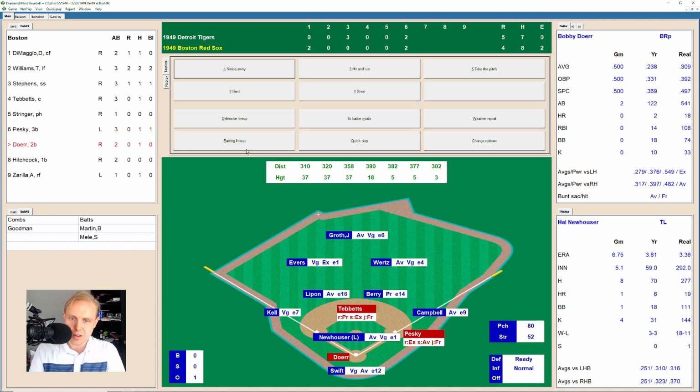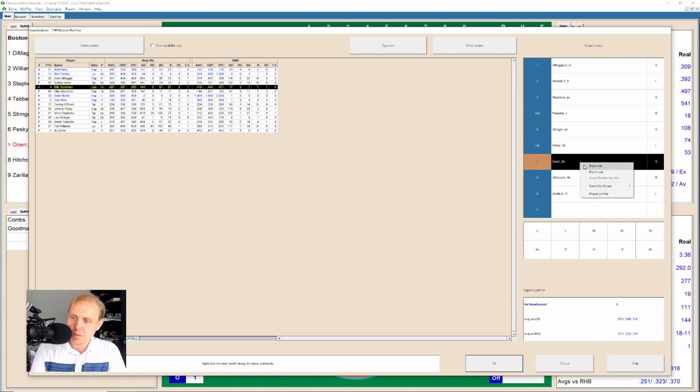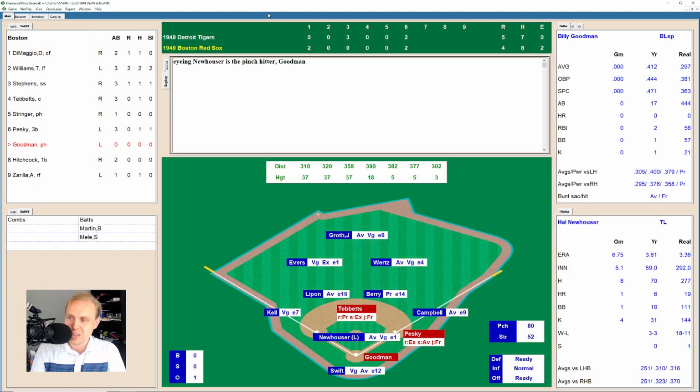Pebbles is what I was about to call him. And it's that sort of day. You've got a cold, and your mind is out of it. You're like, I'm just trying to get this done. What is going on? Billy Goodman's going to come in, maybe for Hitchcock playing first. Everybody's coming in this ball game. I really need to change this lineup.